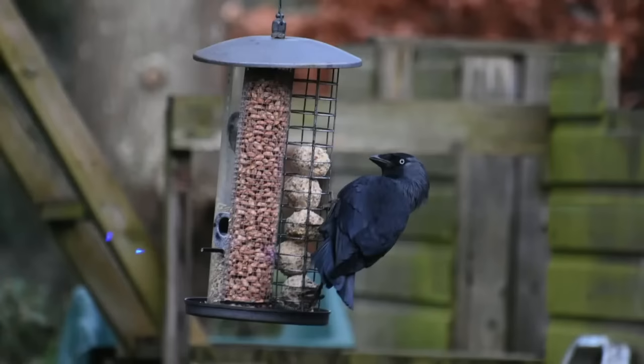My prediction was wrong, as sunflower seeds were the most popular, not fat balls. I think this is because the sunflower seeds were a lot easier for the birds to get, as the fat balls were hard for the birds to pick apart. An exception to this was when the jackdaws came and they ripped apart the fat balls, and sometimes even damaged the bird feeder.